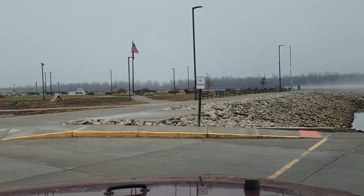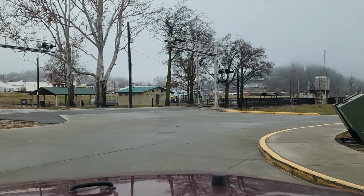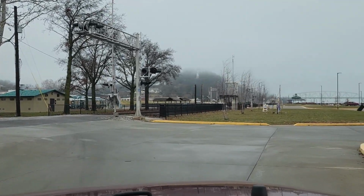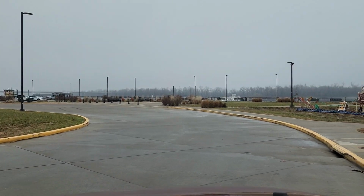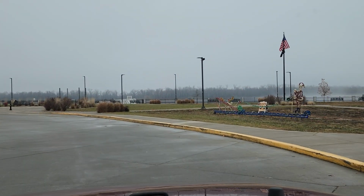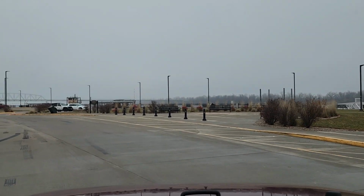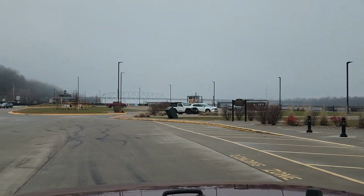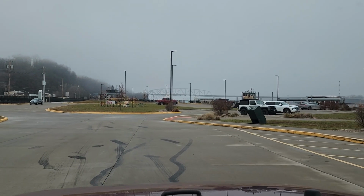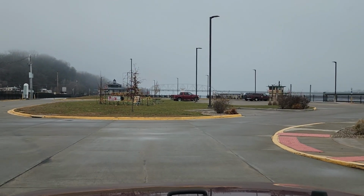And then it looks like they have some Christmas lights in here. So that looks cute. Playground definitely in here. We're actually looking for the Mark Twain steamboat, or the riverboat, right there. Then there's supposed to be the steamboat pilot statues north of that. Probably up around past that little gazebo looking thing.